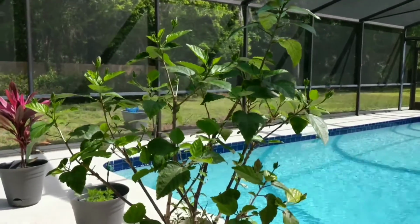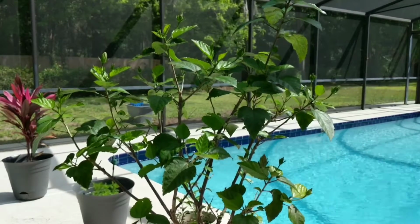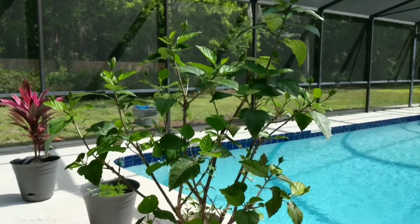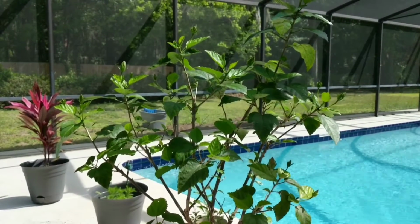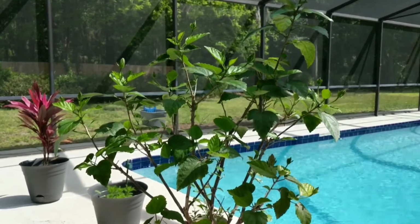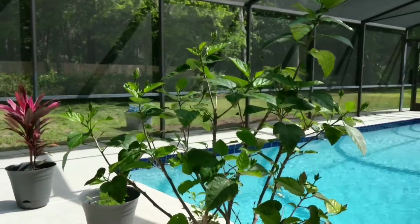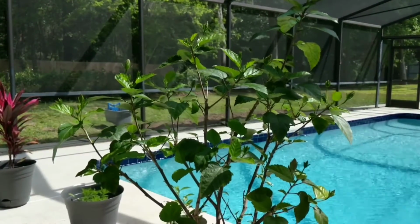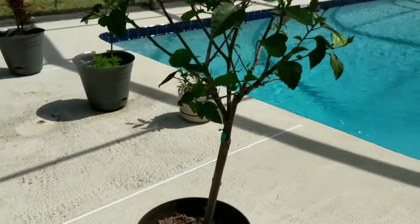So I got rid of the grasshoppers, and it started to grow again. And then one day I came outside, and it was all chewed up. So the deer eat hibiscus. Who knew? Guess I should have Googled that before I planted it. So then anyway, I brought it in, and I planted it in that big thing right there.